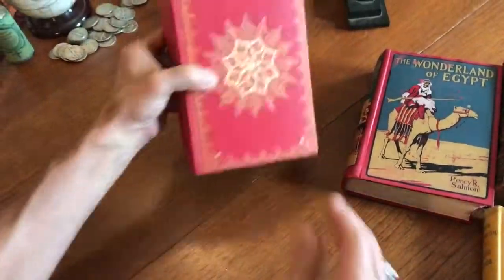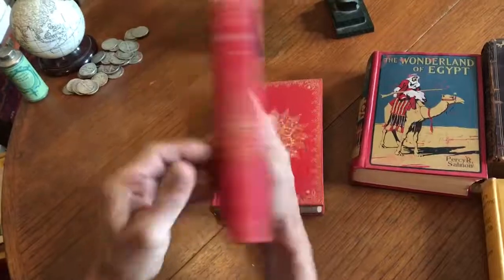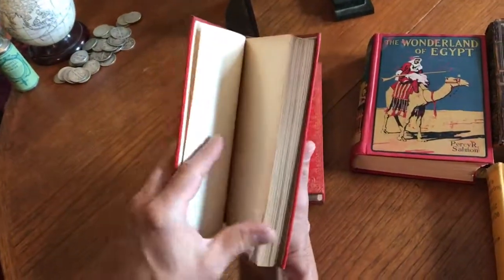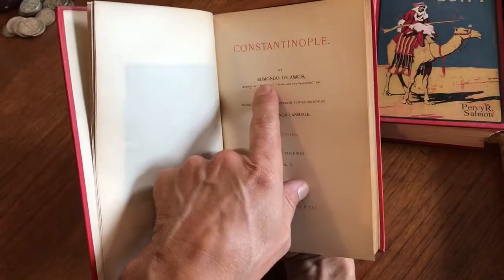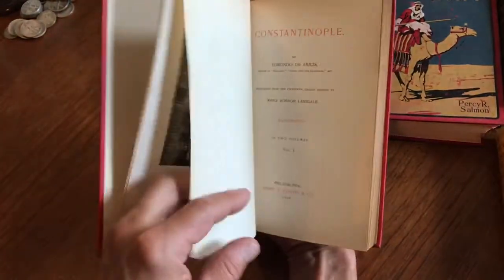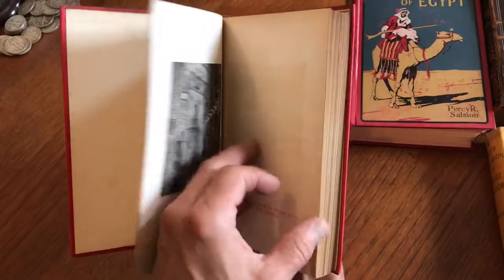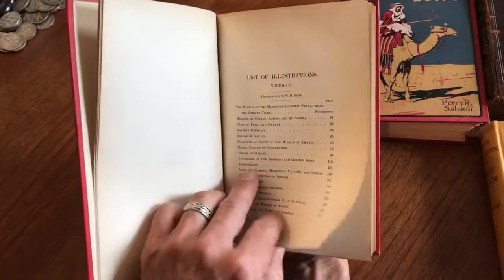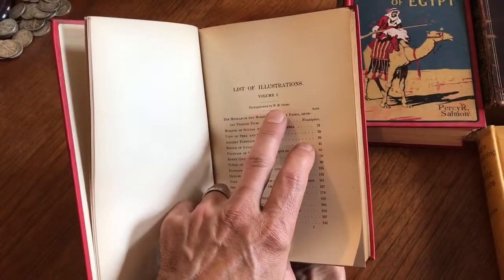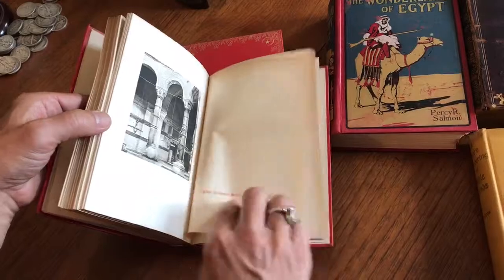The final two volumes is this really beautiful pair by the famous author Edmondo de Amicis, 1896, with a profusion of these photo-gravure plates. We can see here the photo-gravures are W.H. Gilbo. There's a list of them here. They all have tissue guards that are lettered.